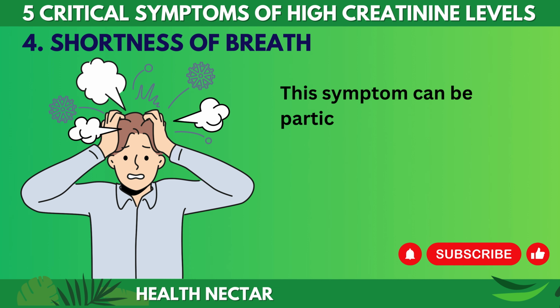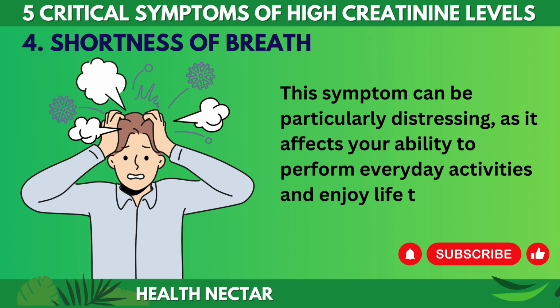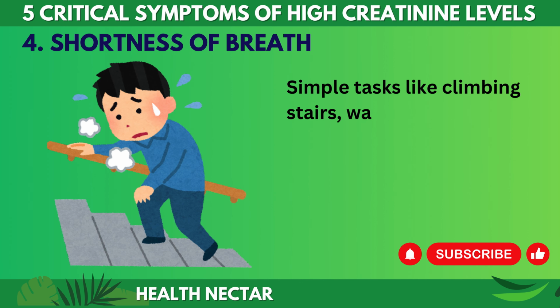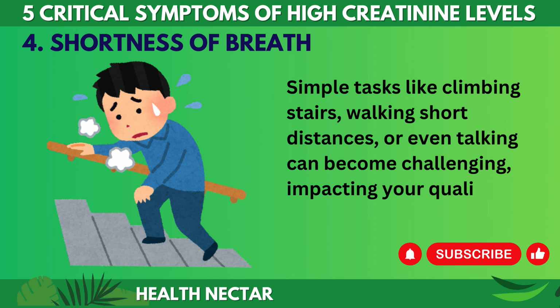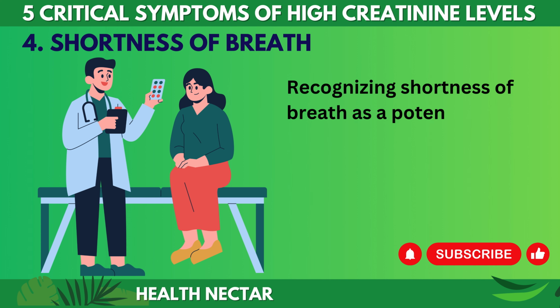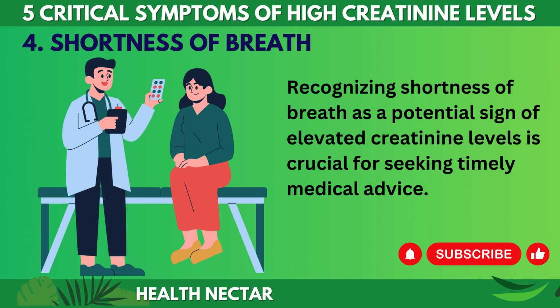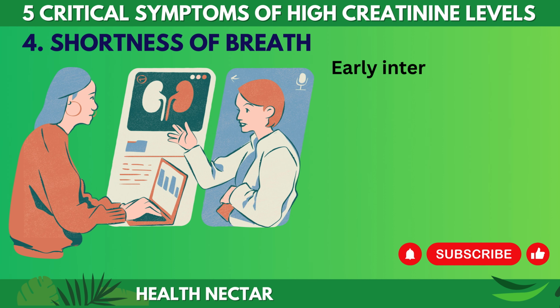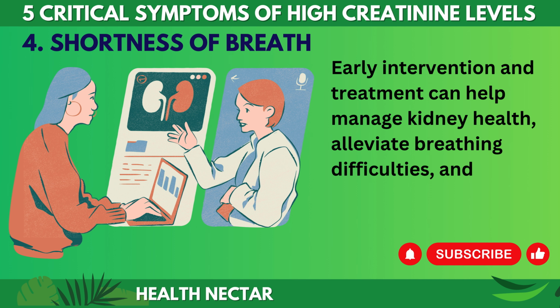This symptom can be particularly distressing, as it affects your ability to perform everyday activities and enjoy life to the fullest. Simple tasks like climbing stairs, walking short distances, or even talking can become challenging, impacting your quality of life. Recognizing shortness of breath as a potential sign of elevated creatinine levels is crucial for seeking timely medical advice. Early intervention and treatment can help manage kidney health, alleviate breathing difficulties, and prevent further complications.